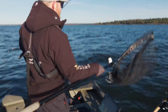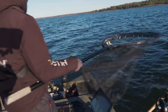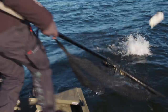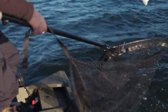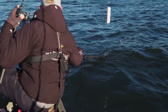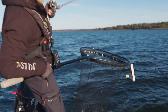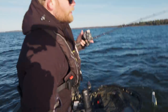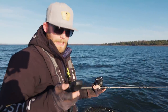Small boat. Whoops. That was a huge mistake by me. Too much line out. Oh, that's a nice fish. Sometimes you get a little bit too antsy and you almost screw up. Good thing it's a big net.